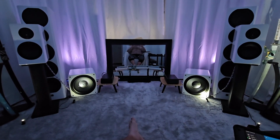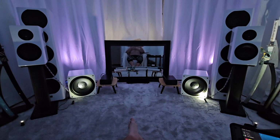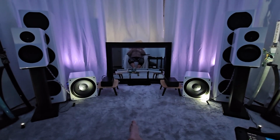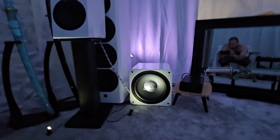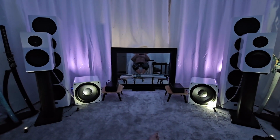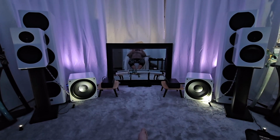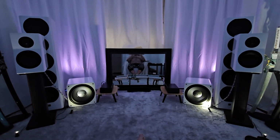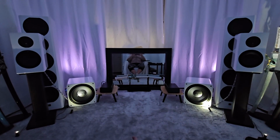This is different. 2 8s are supposed to equal the volume of a 12-inch woofer. Like, the cone areas are not really that much different. But I have only 2 12s in here instead of 8 8s. And this is very different. Yeah, this is completely something different.